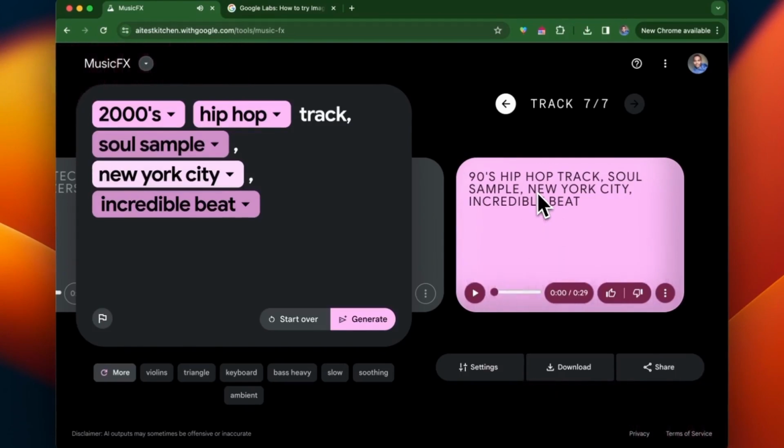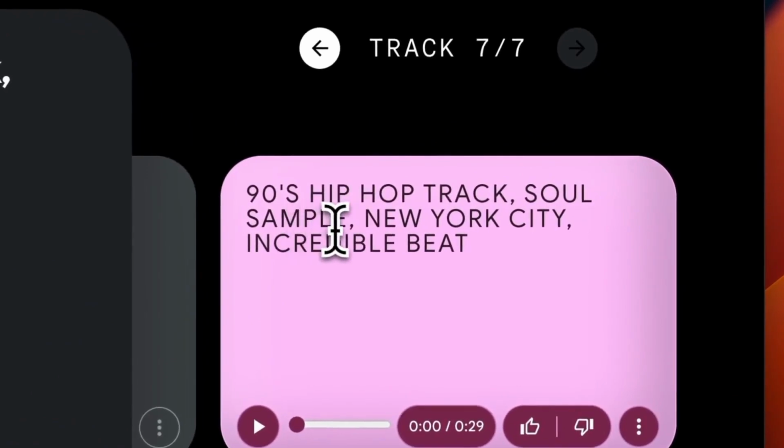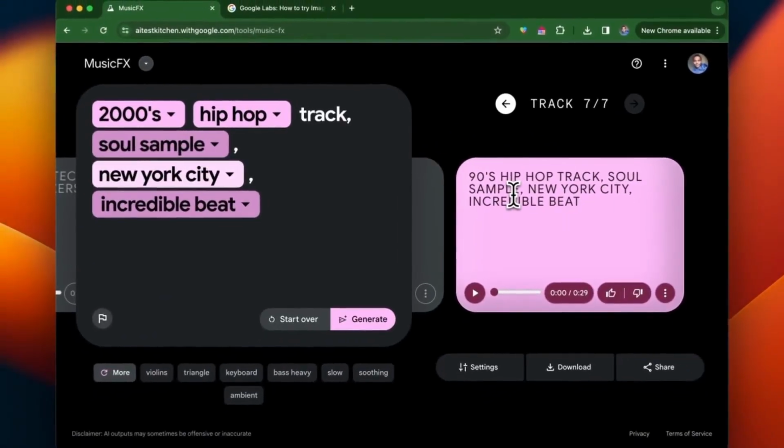I honestly don't know how, but I genuinely heard a soul sample in there. I'm not sure how it was even able to do that, but it almost sounded like a soul song was sampled in this track.